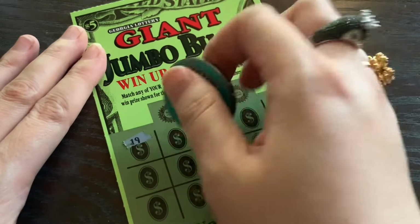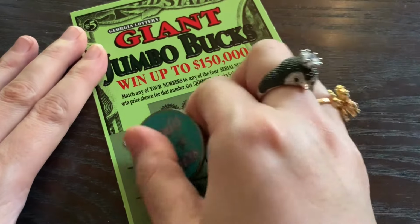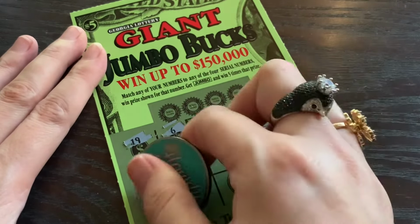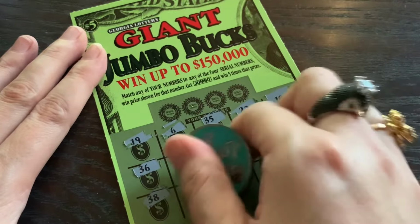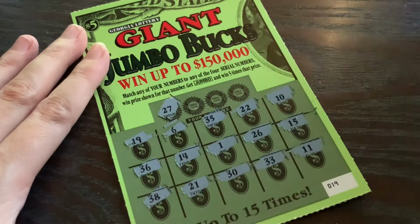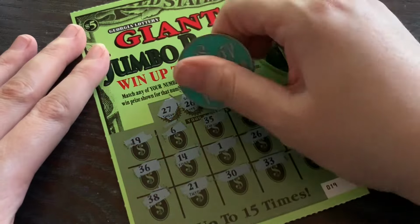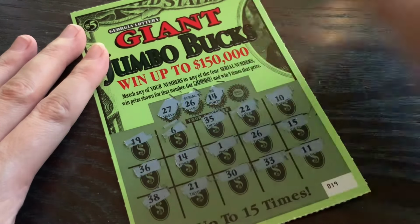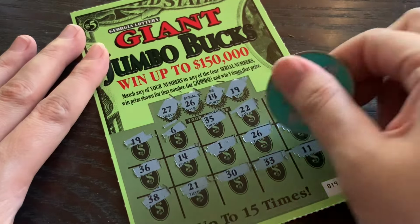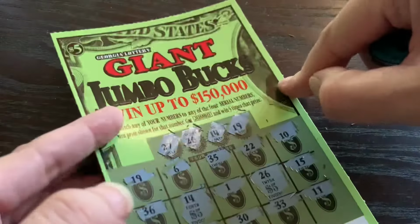I love those jumbo symbols, or a matching number. This ticket is a little harder to scratch for some reason than some of the others. Twenty-six. We've got a 26. 14. Got a 14 and 19. I think it's just 26 and 14, 5 and 5. We'll certainly take that, a $10 win on this Giant Jumbo Bucks.